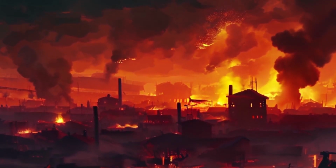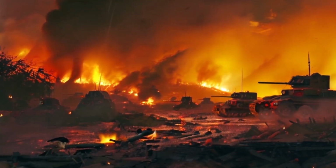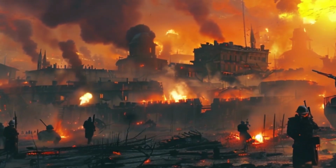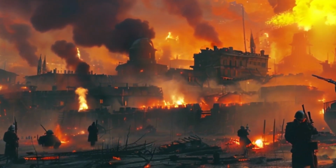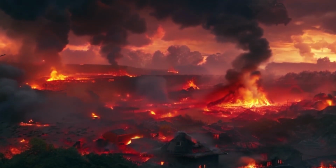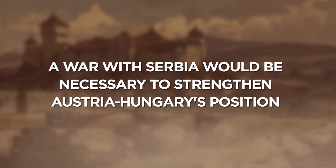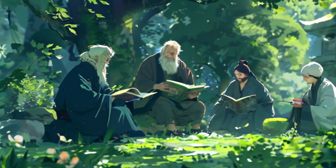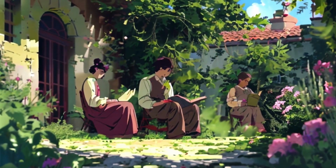The Balkan Wars intensified the region's instability. With the Ottoman Empire's decline, tensions increased between Serbia and Austria-Hungary. This prompted Austria-Hungary and its ally, Germany, to believe that a war with Serbia would be necessary to strengthen Austria-Hungary's position. Many historians view the Balkan Wars as the true beginning of World War I.